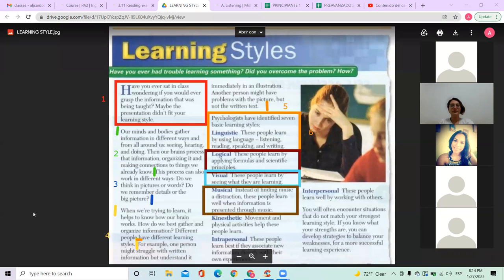Logical. These people learn by applying formulas and scientific principles. That is perfect. I'm not going to read that because that was awesome. Excellent. All right. We have a couple more. Who else wants to participate? Who else wants to read? Type down me in the chat.